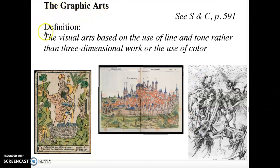And let's take a moment to check that definition. A dictionary definition would say the category of visual arts that are based on the use of line and tone rather than three-dimensional work or the use of color. So two-dimensional, not three-dimensional. Because that's pretty clear. They're not three-dimensional. They're not sculpture. They're flat surfaces, images on a flat sheet of paper.